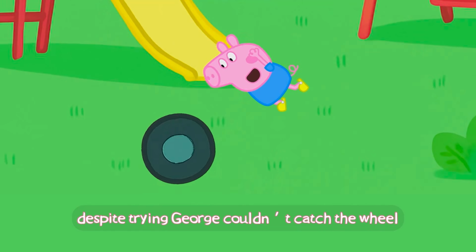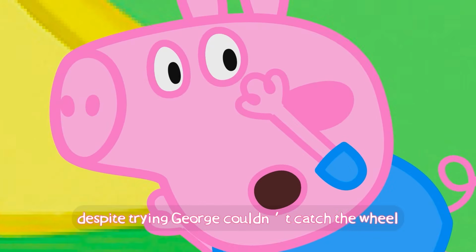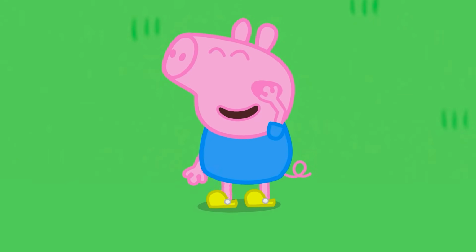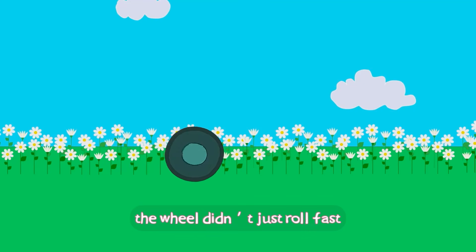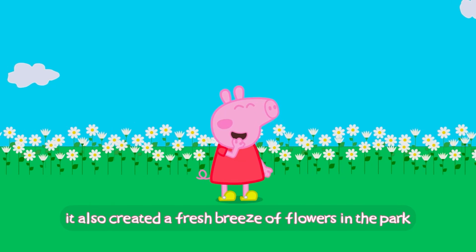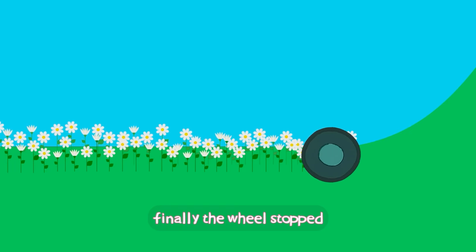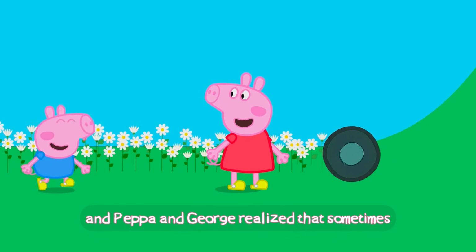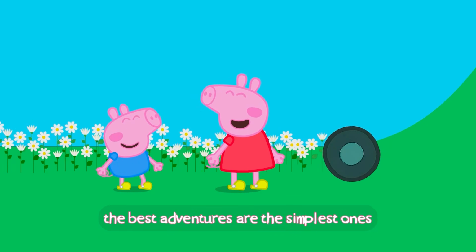Peppa and George spotted a rolling wheel in the yard and decided the adventure started here. This wheel seems to never stop, and Peppa had to run fast just to catch up. Despite trying, George couldn't catch the wheel, but he could only laugh after every fall.